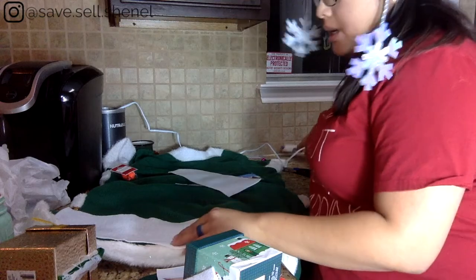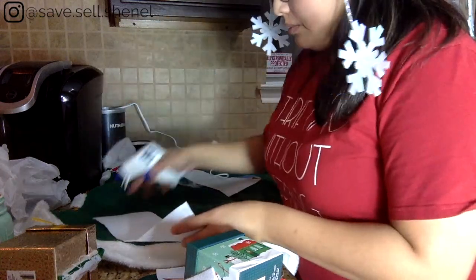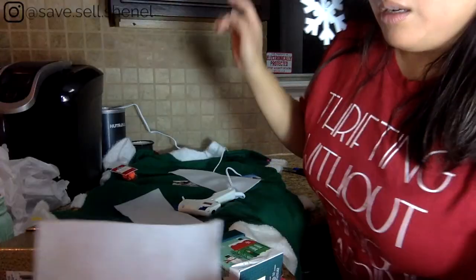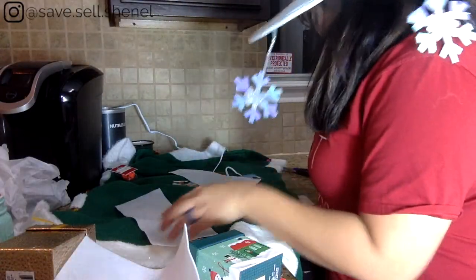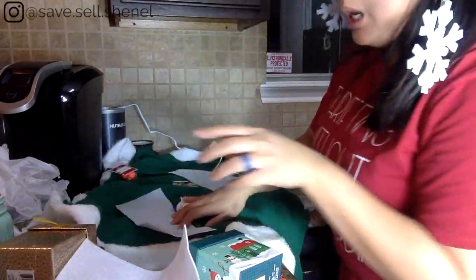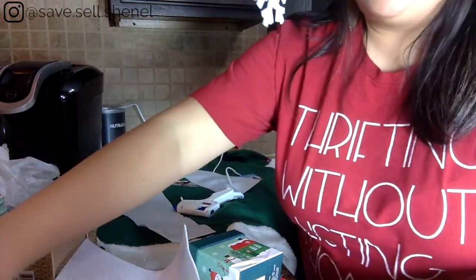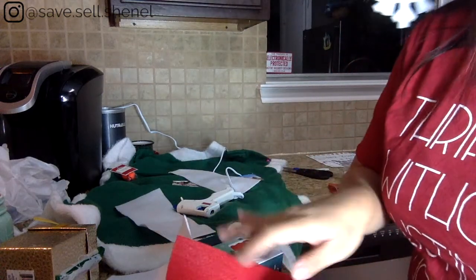And then I'm going to put them and glue it here at the bottom so it looks like snow. That's where I'm going to use my hot glue gun. And like I said, if you want to reuse your dress, I don't recommend using a hot glue gun because it's going to stick, and I would much rather sew it on if I had more time, but in this case I don't, so I'm rushing.